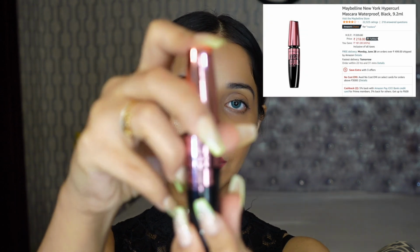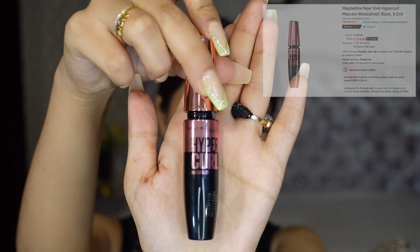So the next product that I ordered from Amazon and I've used for today's makeup is this mascara, you guys. So this is the Hyper Curl Waterproof Mascara by Maybelline. I think they have got two variants. I ordered the waterproof one because I've used a few waterproof mascaras in the past, and there are days that you don't feel like your mascara should break out or something. So for those days I've ordered this one, and you guys see the look that it's giving.